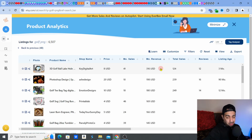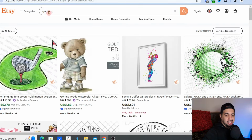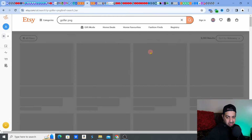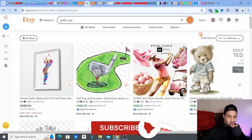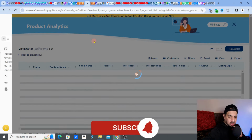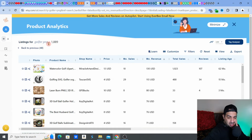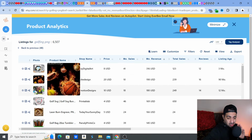within when I type in golf PNG. Now, remember, I have typed in golf PNG. You know, it might be slightly different if I type something else. Now, let me just type in golfer, as in a golfer. Let me see if it's slightly different. Now, the results here, let's have a look. Results really haven't changed much. And then I'm going to go back to product analytics through Everbee. I just want to see what the top ones are. I'm guessing they're going to be quite similar. Yeah, so the root word is golf, so it's literally stayed the same.